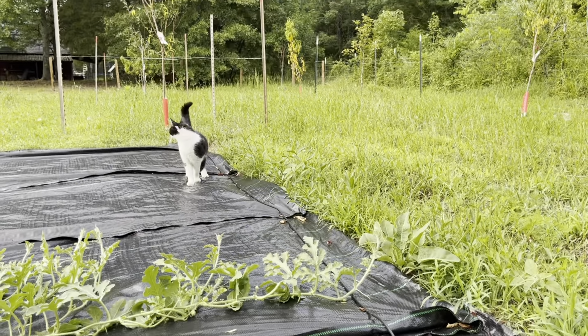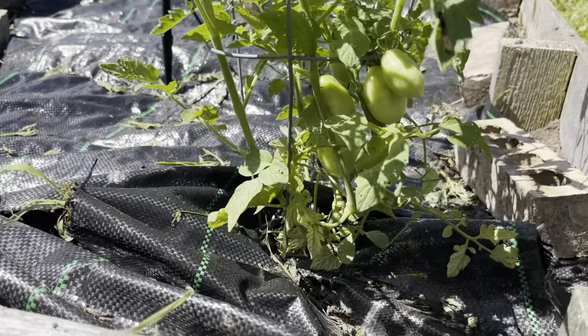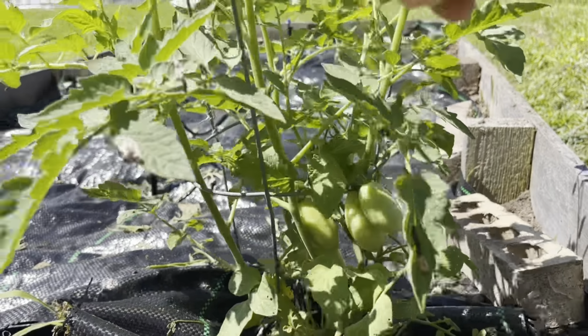Are you coming to help me? Hi, Mitty. And my daughter planted this tomato plant. It is doing fantastic. She planted it with an egg and a banana peel, and it has been the most fruitful of the tomato plants yet. So she's doing a good job.